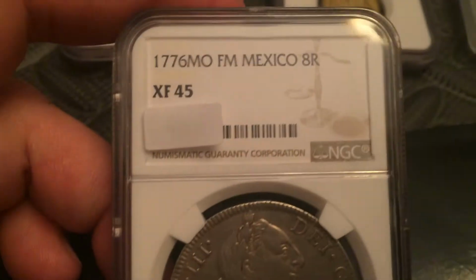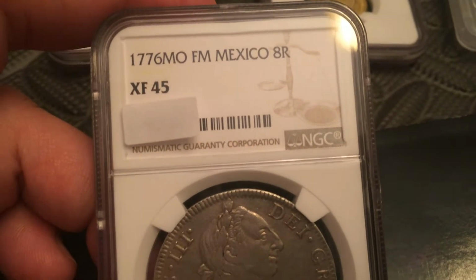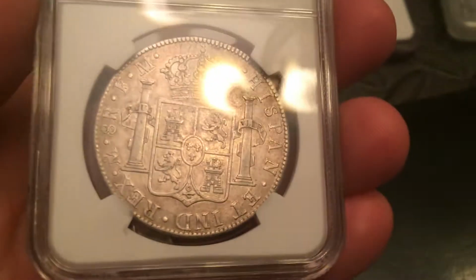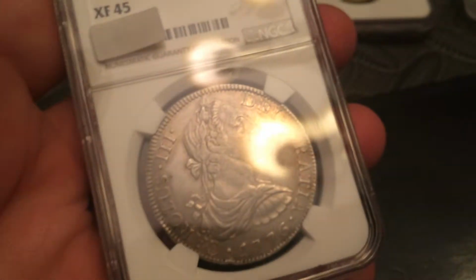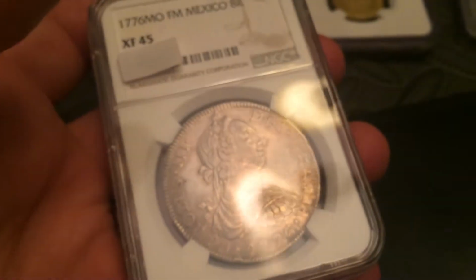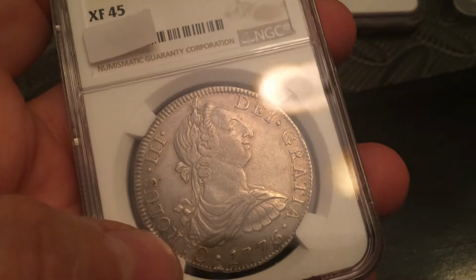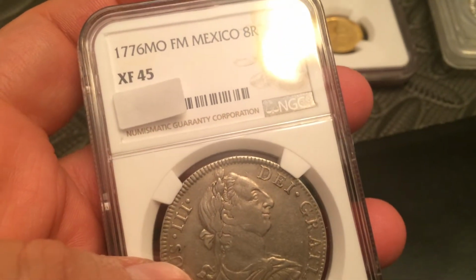Next, I scored. This one is a 1776. It came out extra fine 45. And we all know it's the year of independence in the United States. And basically, what ended up happening with this coin was I bought it, and it cost me about $231, let's call it. I sent it in to get it graded, and it came back graded. So altogether, this cost me $256 and change.